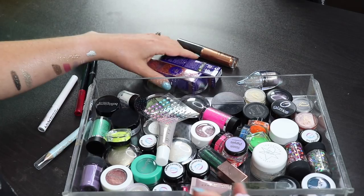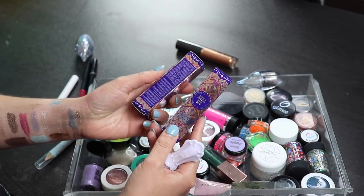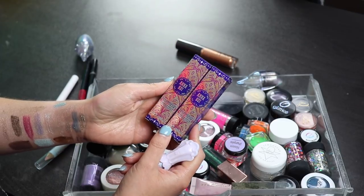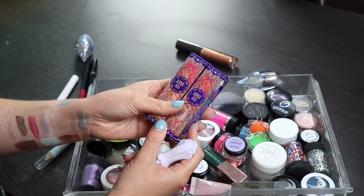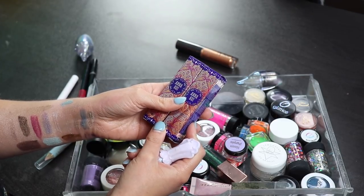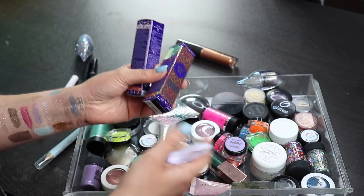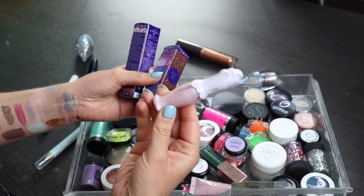Now these are interesting. These I got from Octoly. These are from Anna Sui, and I have played with them even though they're in the packaging, but I wanted to show you guys because, is it called Anna Sui or Anna Sui? I think it's Anna Sui. Because Anna Sui has the best packaging ever, like everything that she does is just so cute. So this is basically what they look like.